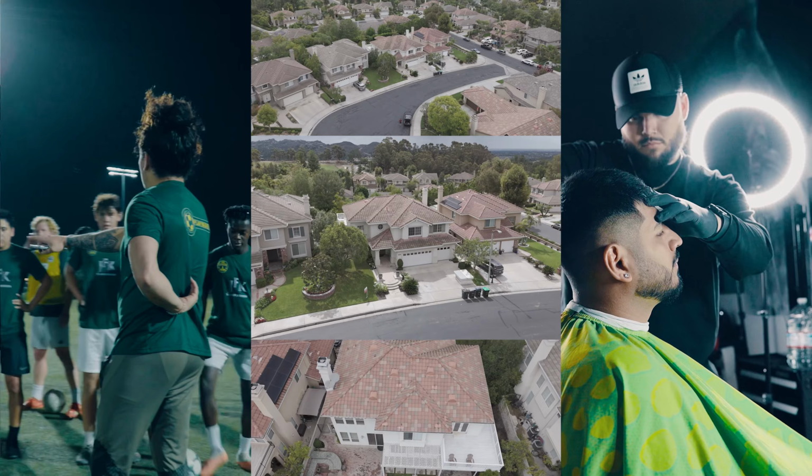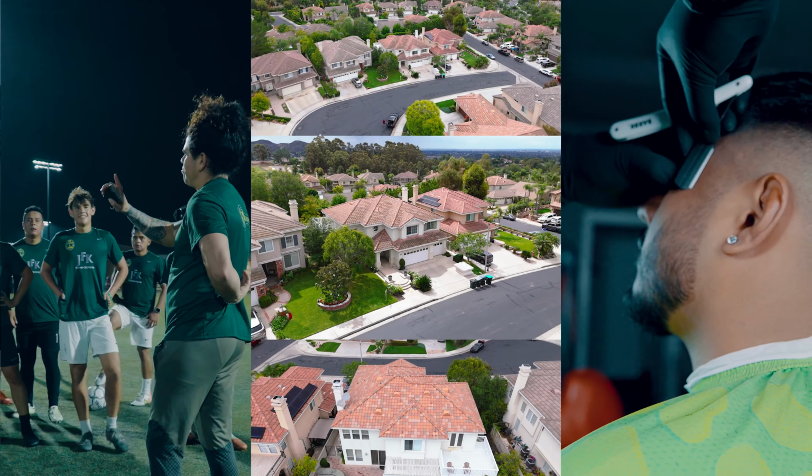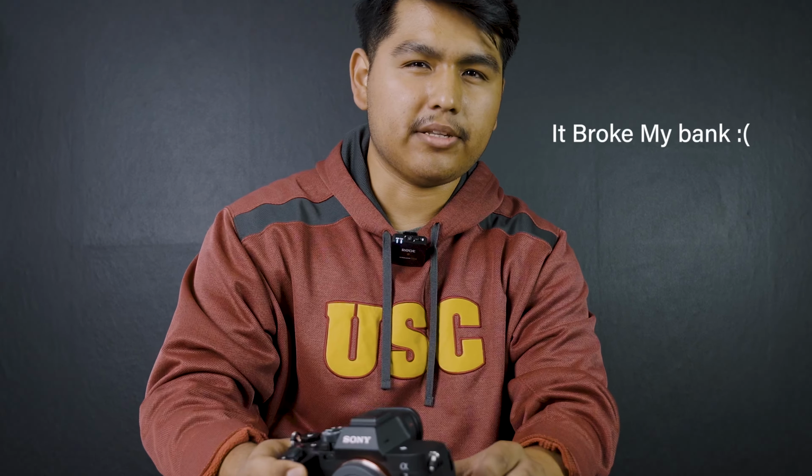I was between this camera and a lot of other cameras, but the main reason why I chose this one is, number one, because it's a hybrid. I was looking at the FX30, which is like, what, 1700? While that was a really good camera, it's pretty good at taking video, but not so much at photos. And as a real estate photographer and videographer, as well as shooting for small businesses, cars, things like that, I needed something that could do two things with one stone, but not break the bank either.